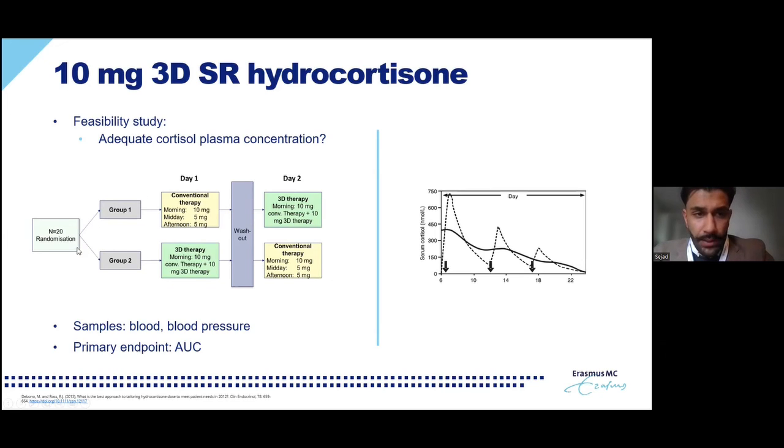And we want to do this by randomizing 20 patients into 2 groups. Group 1 receives conventional therapy, which is suboptimal, on day 1, and on day 2 they will receive the 3D printed therapy. And group 2 will receive the same treatment, but in the opposite order. And the samples that we want to take are blood samples and blood pressure as a safety marker. And as an endpoint, we want to compare the areas under the curve of the 2 treatment strategies.